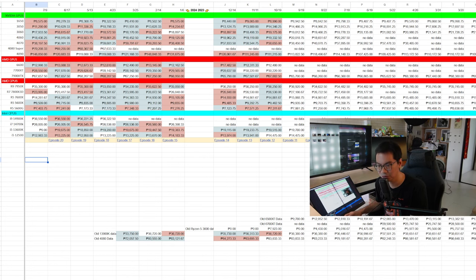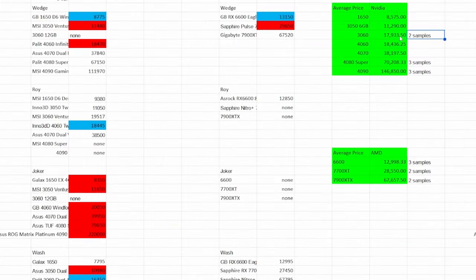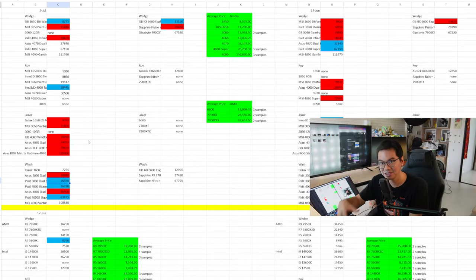And then just to show you how bad the supply situation is getting, so we track four shops. We can only find prices for two of those shops. Two out of four shops don't carry the 3060 12GB anymore. So si Wedge, wala. Si Roy, meron. Joker, wala. Si Wash, meron. If you're wondering about the names, we hide the shops under pseudonyms para lang wala silang free publicity. But consistent naman yung names na yun.